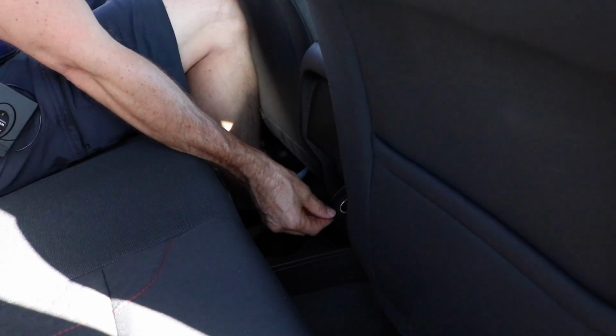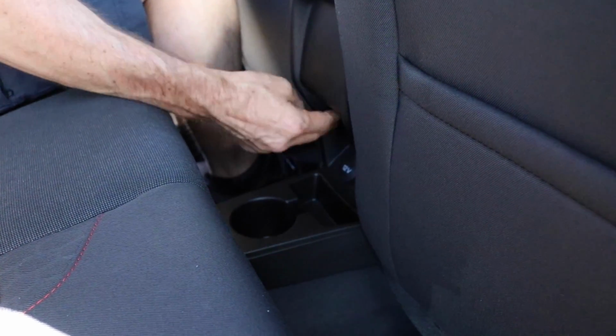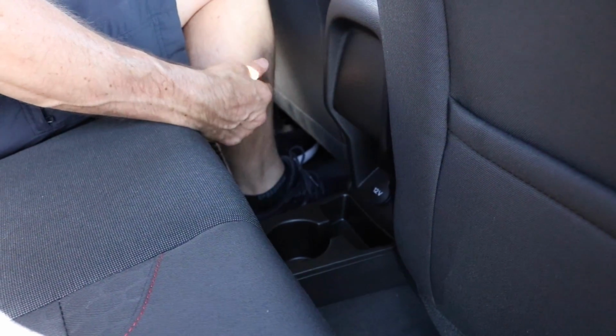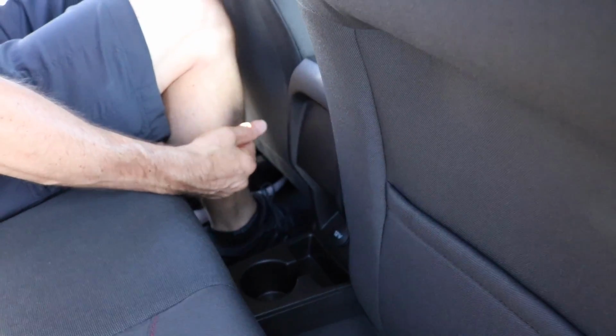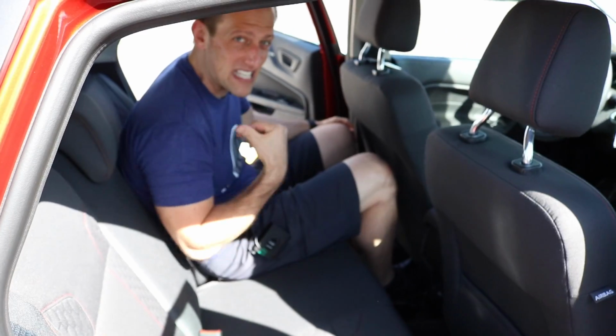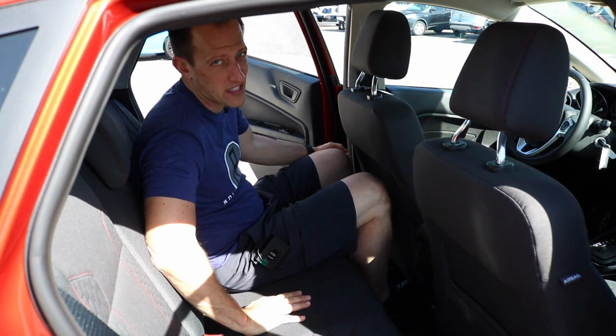There is a 12 volt. I would like to see, obviously, a USB port back here, but you know they're not gonna do that because, like we said, this is the final year of the Fiesta being sold in the United States, which is a shame. Let's go ahead and see what kind of junk we could put in the trunk. Let's go check it out.